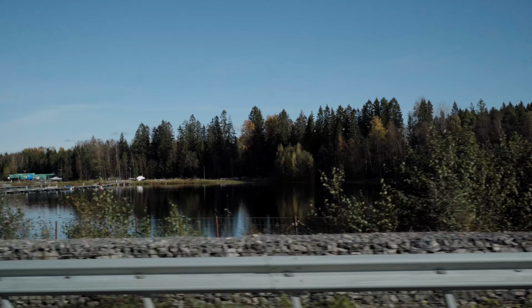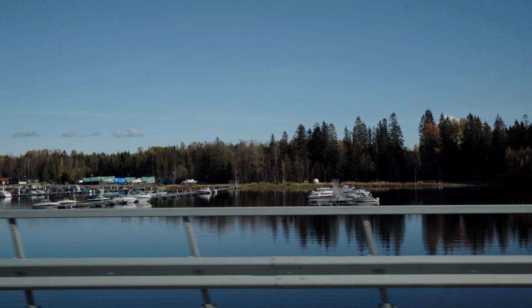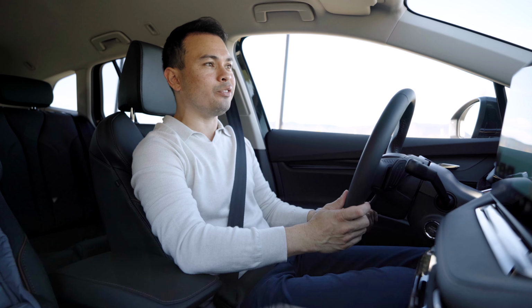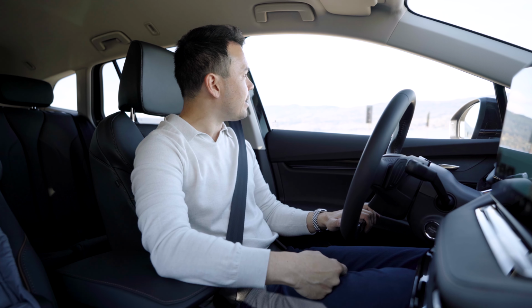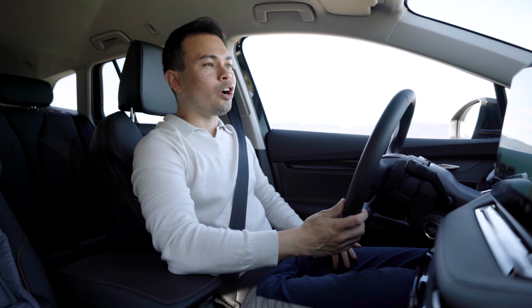What a beautiful day to be doing a range test. I mean, the sun's out, there's barely a cloud in the sky. And even though we're in early October and the weather is turning to fall, it's still about 10-11 degrees Celsius outside. So nice temperatures. It's not too cold outside, and the trees are slowly turning yellow and red. And the landscape is just becoming a little bit more colorful.